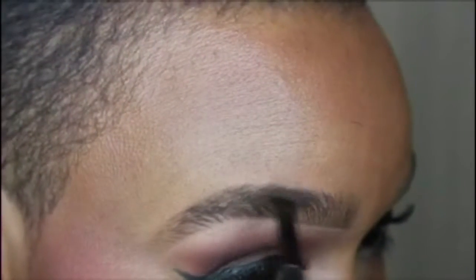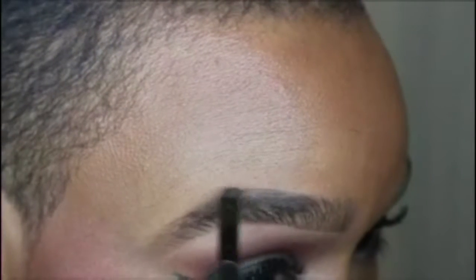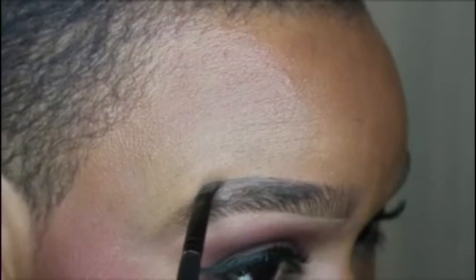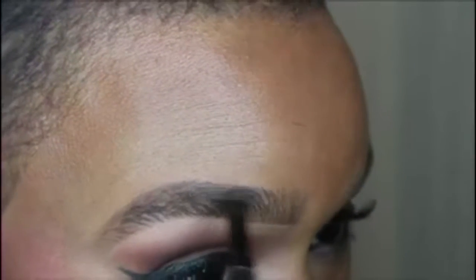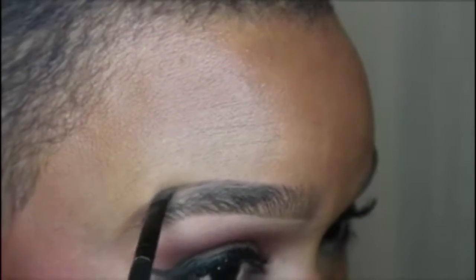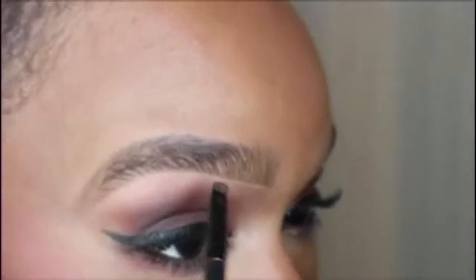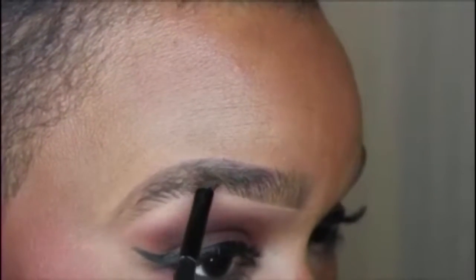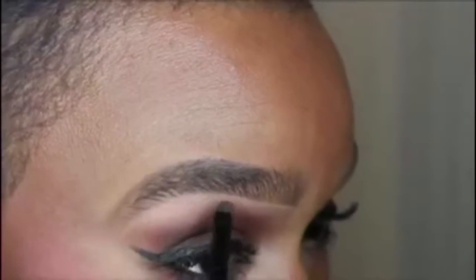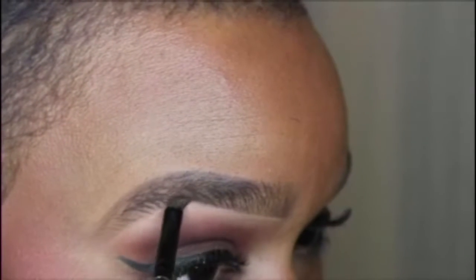And I'm going to basically repeat those same steps that I used with the powder, going right on top, just ever so lightly to give a little bit more definition and also a little bit of staying power, because pomades have a little bit longer wear. And then flicking up the pomade ever so lightly through the body of the brow just to give it a little bit more definition and depth.